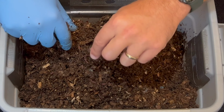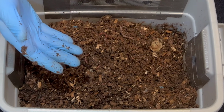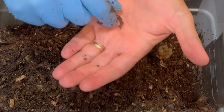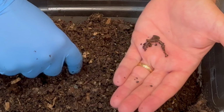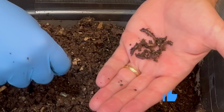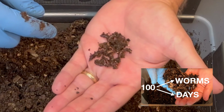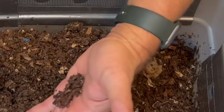More plastic. This was started with office paper from that county extension office, so there's some plastic in there. Big old chunky guy right here. And then several right here. It's just amazing how many worms are in here compared to when we started. This was unheard of, to even have this many or see this many in a video when we first started. So this is really remarkable.